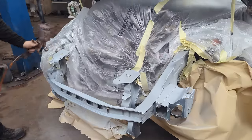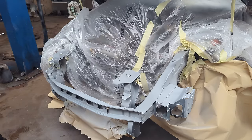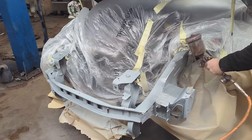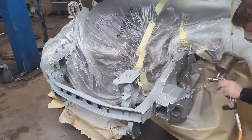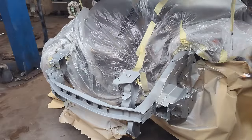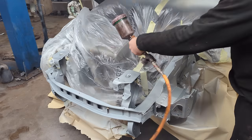Now it gets its first coat of silver paint. Gave it 3 coats of paint and then 1 good thick coat of lacquer or clear coat, and then left it to dry overnight.